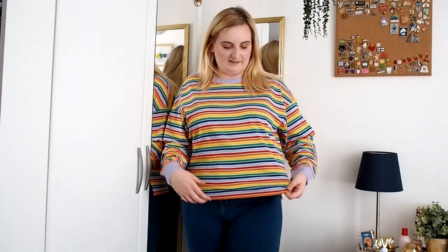So this is the first striped top. I've actually paired it with some Joni jeans from Topshop. It's a super easy, super simple outfit to wear. I really like it. Love the colour as well. This is a striped kind of jumper t-shirt. I absolutely love it. If you want to add colour into your wardrobe, literally just buy this. You're adding every colour of the rainbow into your outfit. I love this. I think it's my favourite one.